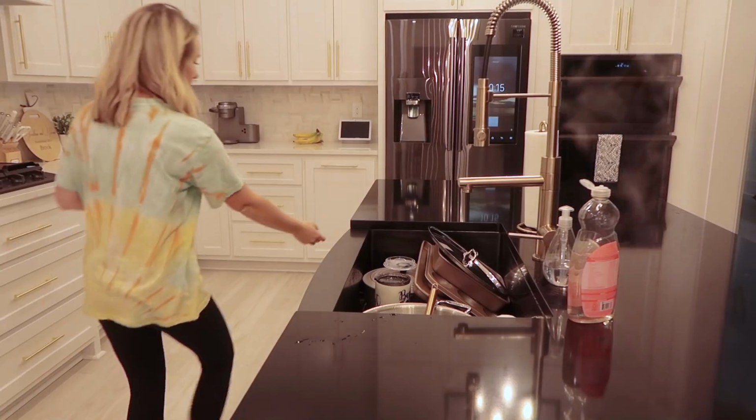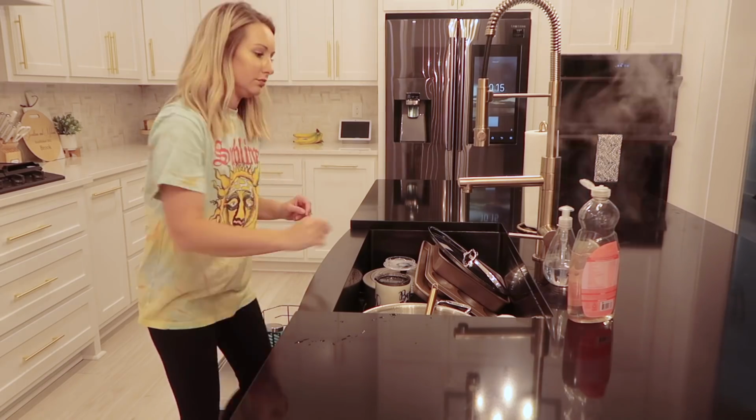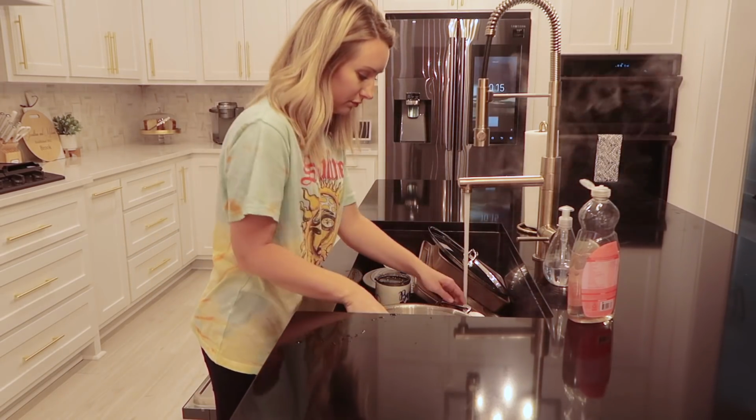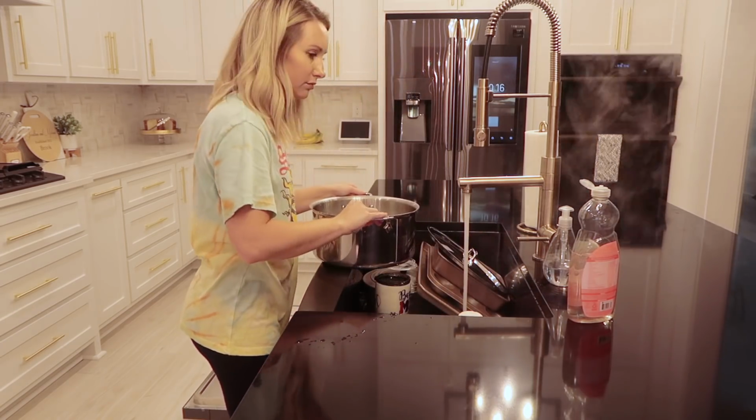I already had a lot of dishes loaded in the dishwasher from throughout the day, so I'm just going to add this one pot in there and get it running, and then I'll hand wash all of the other dishes.